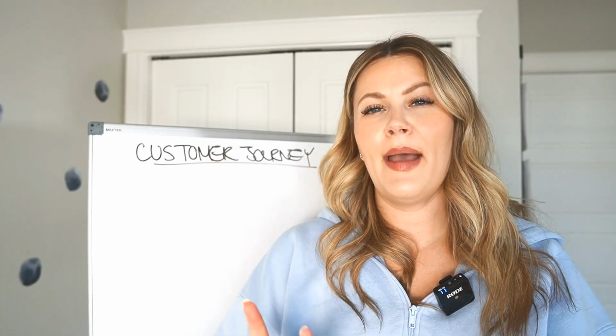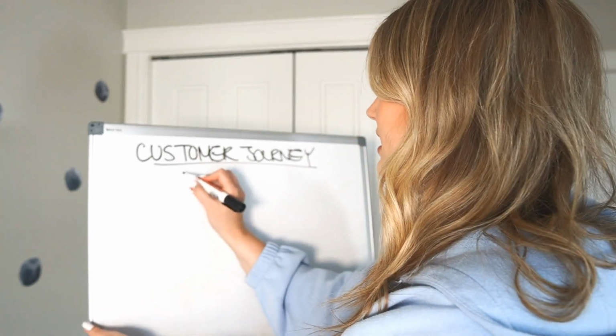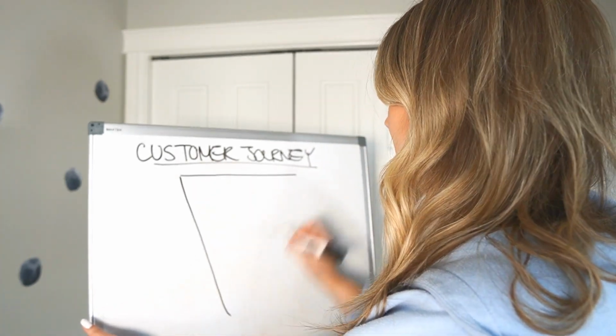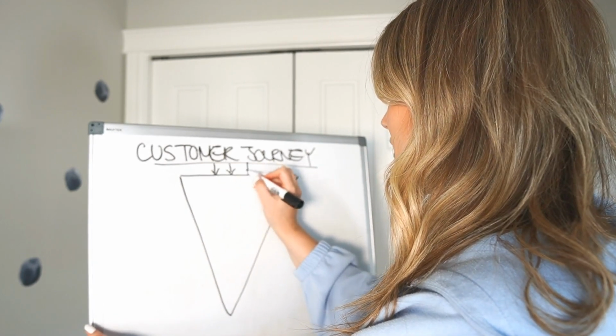All right, so let's map out what this customer journey is going to look like. So this is a standard sales funnel, okay? So we have traffic coming in here, right, at the top.